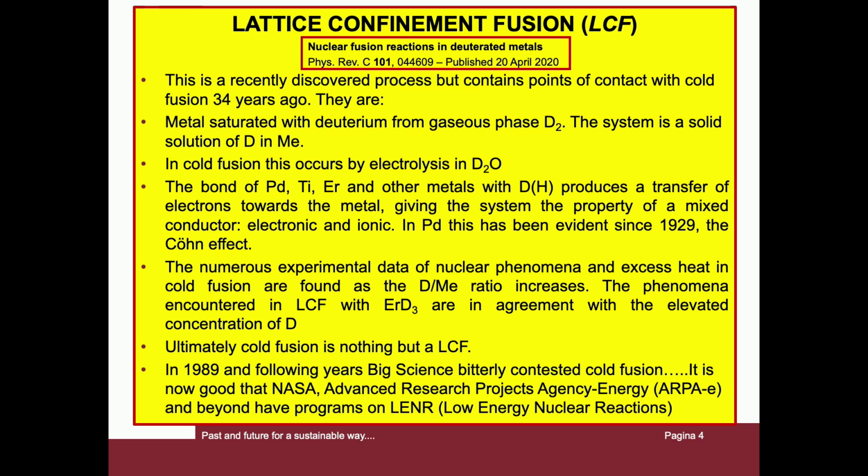The numerous experimental data of nuclear phenomena and excess heat in cold fusion are found as the deuterium-metal ratio increases. The phenomena encountered in lattice confinement fusion with ErD3 are in agreement with the elevated concentration of deuterium. Ultimately, cold fusion is nothing but a lattice confinement fusion.